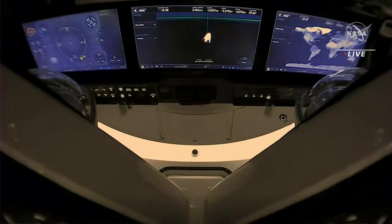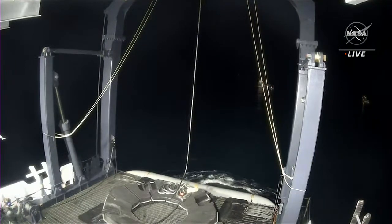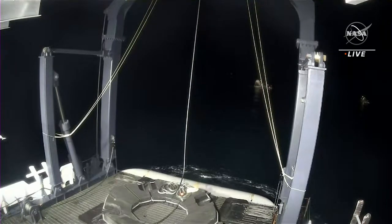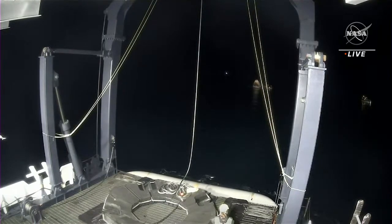So we just got updates that the recovery vessel is just a couple hundred meters away from the Dragon capsule, and they are gearing up for the PMC, which stands for Private Medical Conference. The flight surgeon will check in with each of the crew members to make sure they are doing well as they have just returned back to Earth after 199 days in space.